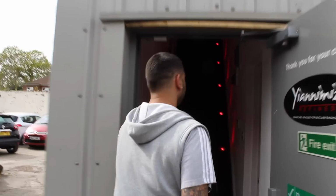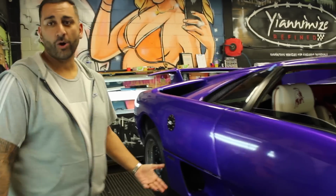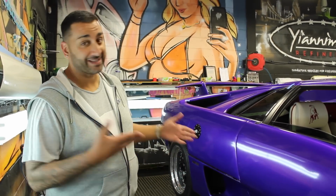So as we go through the door, let's see if my staff are talking. We've got the Lambo Diablo. It's in like a gloss purple, fantastic car, proper old school. I'm not a big fan of the old school cars, but it does look great.